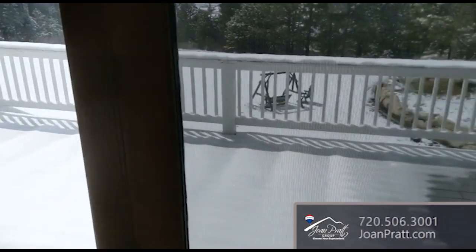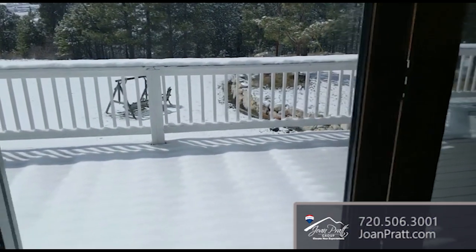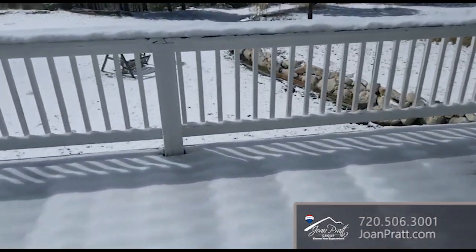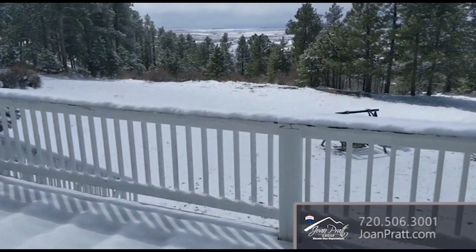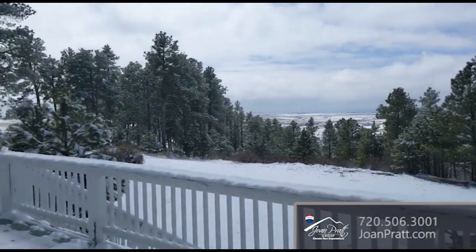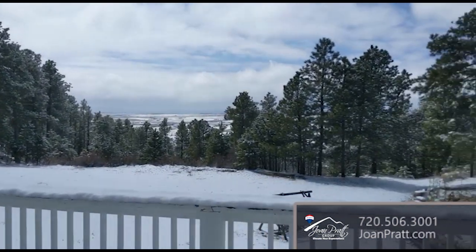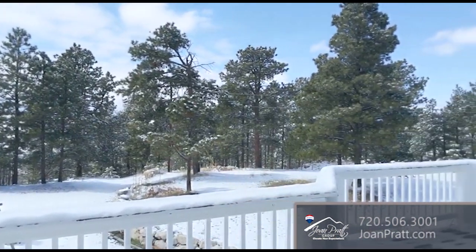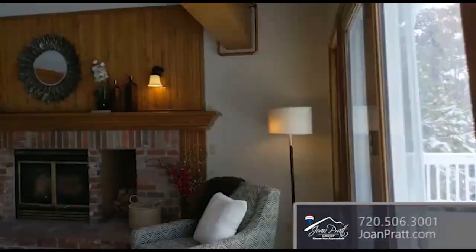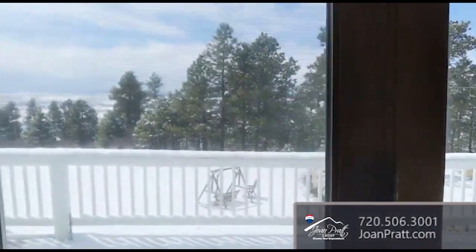If you want to walk over it this way, you can kind of take a peek. And normally, you are looking straight at Pikes Peak right there through those trees. All of the property that you see here inside of these trees is part of this property. So there is lots and lots of room to roam for private areas, for play areas, just any kind of purpose you wanted, and certainly lots of room for entertaining. The windows and siding are all newer, which I mentioned earlier.